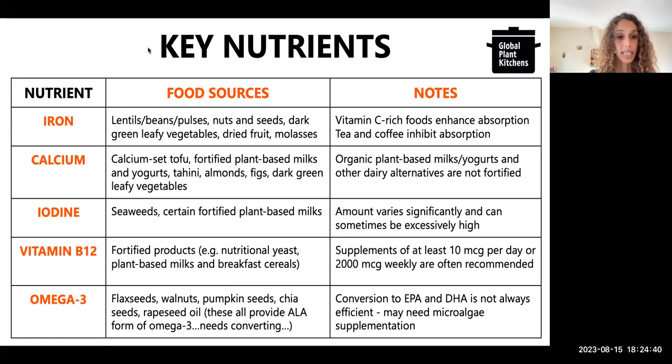And then there's foods like tahini, which is a sesame seed paste, almonds, figs, and certain other dried fruits. And then again, your dark green leafy veg. So there's a little bit of a pattern here that dark green leafy veg are really, really good. Yeah, I've just put a note about organic plant-based milks won't be fortified.